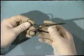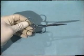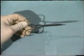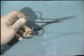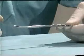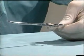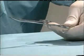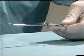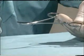If holding it in your non-dominant hand, you might wish to hold it in this manner, and then put pressure from the middle and ring finger against the thumb and index finger, and open the hemostat in a controlled manner. Watch again. Pressure from the middle and ring finger against the thumb and the index finger, and it opens smoothly. Do not let the hemostat jerk, as this can do damage to any blood vessel it might be holding.